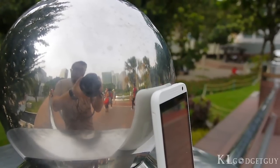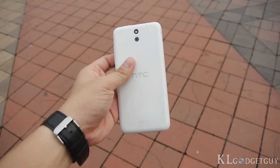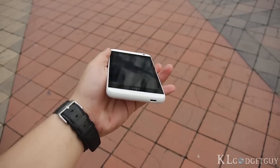The Desire 610's design and material is a great shift from the One M8. Fortunately, HTC has maintained that awesome ergonomic feel when you hold the phone, thanks to the matte corners that allow us to grip the phone tightly in our hands despite having a glossy back cover.